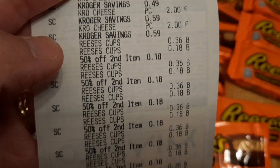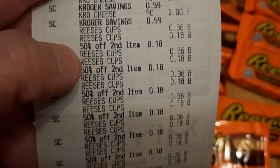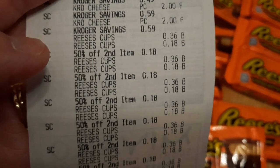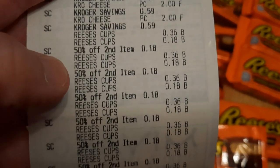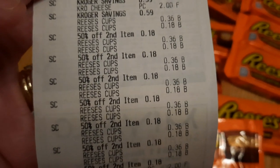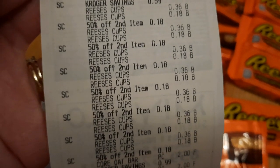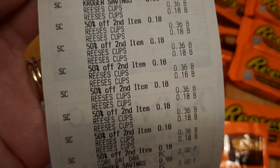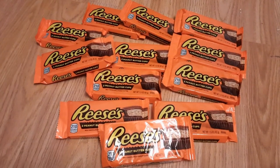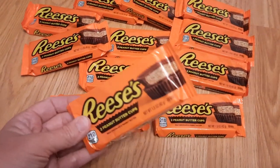So the Reese's peanut butter cups, you can see right here, were 36 cents. However, the second one was a 50% off item for 18 cents. So every other one of these was 18 cents and the other ones 36 cents. I couldn't believe how lucky I got. And like I said, I bought 15 of them. If I would have realized that I was going to get this particular deal, I would have thrown one more in for good measure. But I'm not going to complain that I got a really, really awesome deal on all of these Reese's that I'm definitely going to be using to bless somebody else.